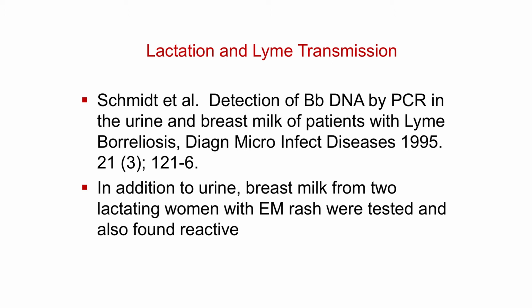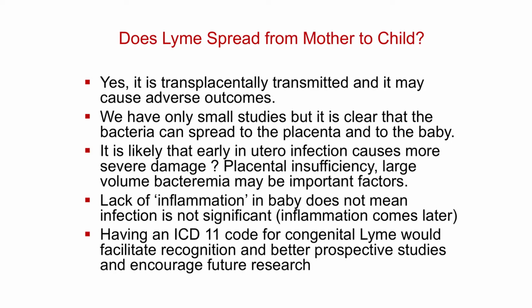There's evidence that Lyme transmits in pregnancy through breast milk. So in conclusion, or my summary, does Lyme spread from mother to child? There is good evidence, guys, there really is. And we can keep on saying it should be researched, and we don't know, but we do know. We successfully answered the question with HIV. It is transmitted. We only have small studies, but they're convincing.